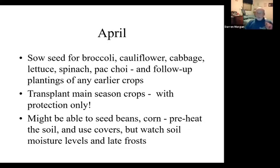Rotations matter. This is not space that you can put another cole crop behind. You need to save that space, maybe for some nightshades in the main season crops. Put some potatoes in, fine. Put some peas in, fine. But don't take your overwintered cauliflower out and say, oh, I got space now, I'll put my main spring crop of broccoli in, because you will have disease problems that accumulate.